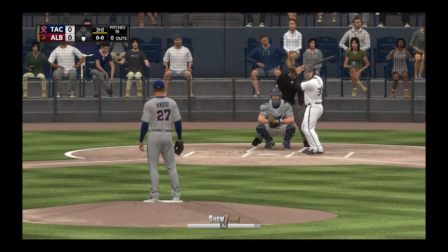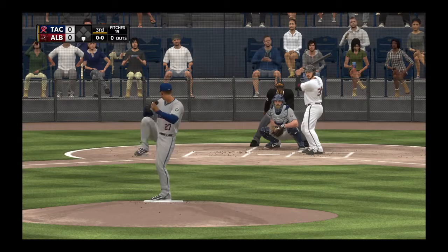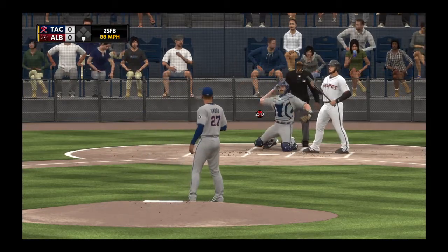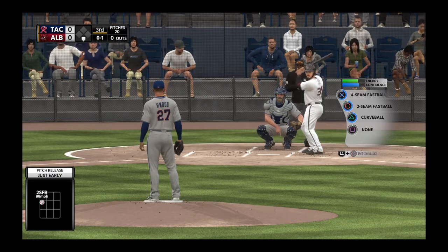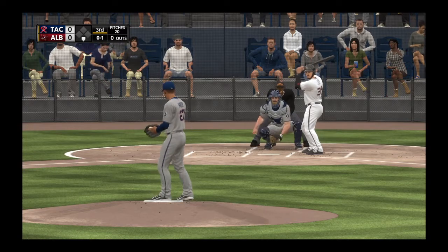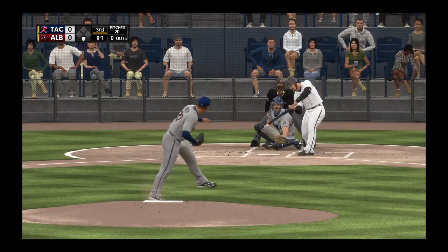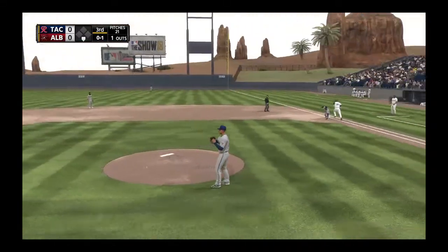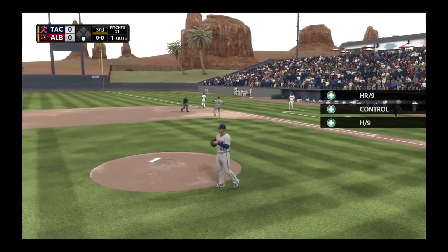Striding in, Brian Lee. He'll get to take his first cuts here. Comes right after him with a fastball for a strike. Hit to short. And that's out number 1.